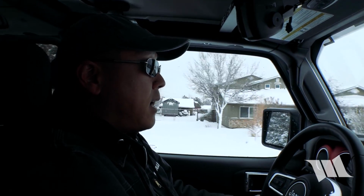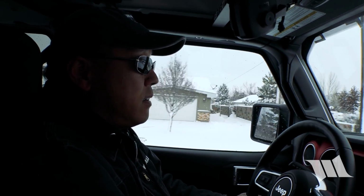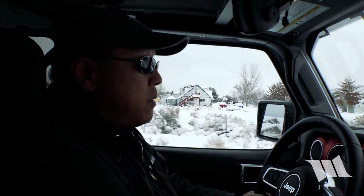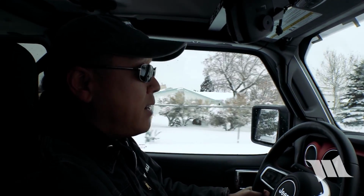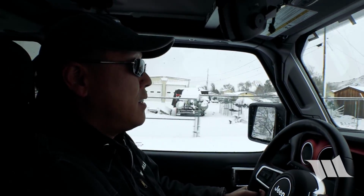Yeah, it's really icy out. It's just this snow upon snow and warming up just enough that it melts and then freezes overnight. Makes the roads pretty slick. Fortunately, we're in a Jeep.